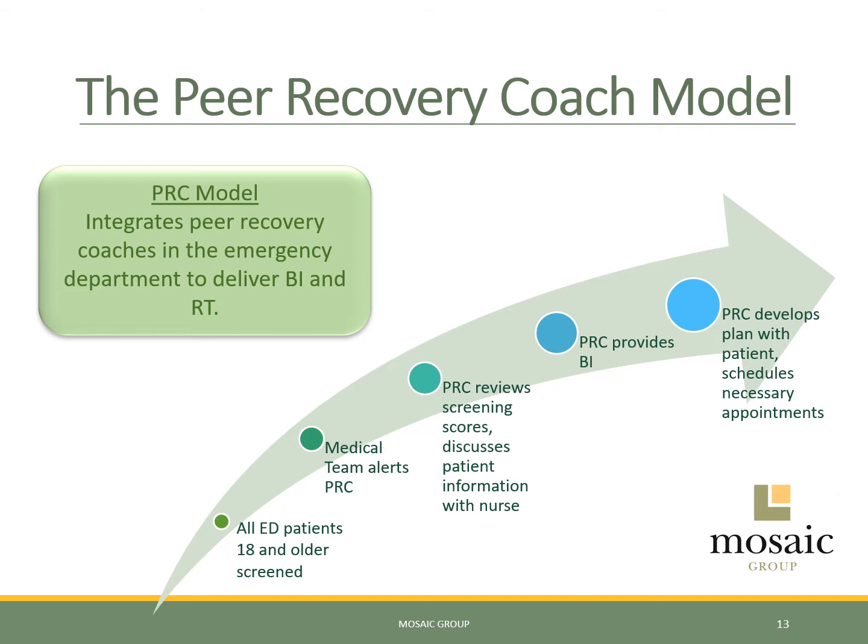From there, there will be an alert through the medical team to the peer recovery coach, who will then review the screening results, discuss any information regarding the patient's case with the nurse, and then the peer recovery coach will provide that brief intervention to those patients who have been identified. From there, the peer recovery coach will develop a plan with the patient, schedule any necessary appointments, and help the patient connect with those appointments.